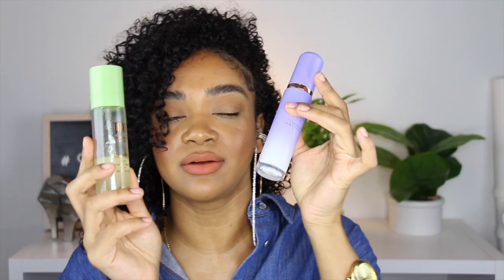Now this right here with the Tatcha, to me they're kind of like neck and neck. The only difference is I just feel like this is more dewy because there's more oil in here, you know what I mean? But I feel like they're very similar. They're kind of like the same thing. But yeah, that's pretty much the order in the way that I probably rate them in terms of the glow.